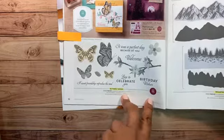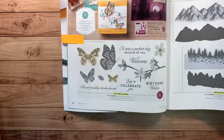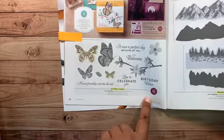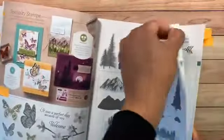Butterfly Wishes is a distinctive stamp set, which means that when you stamp it, it's got different shading and different variations of the color. It makes it really look lifelike. I love that style of stamp. This is one that you can choose for free. Beautiful stamp set.